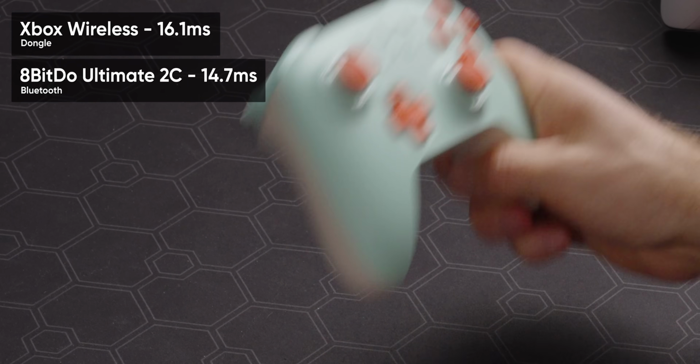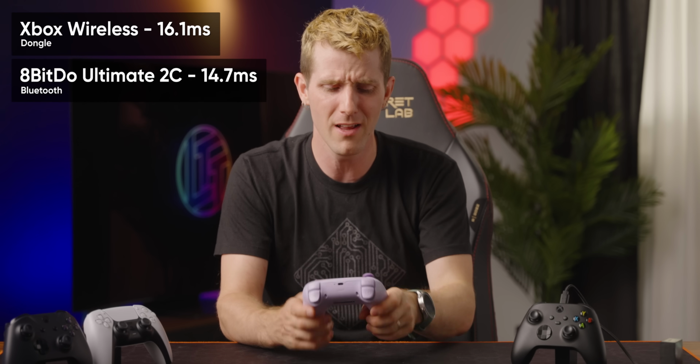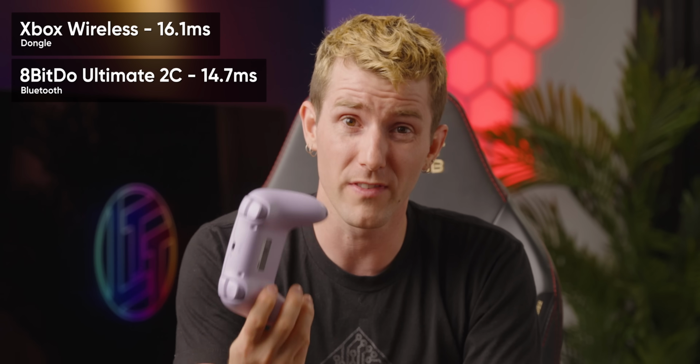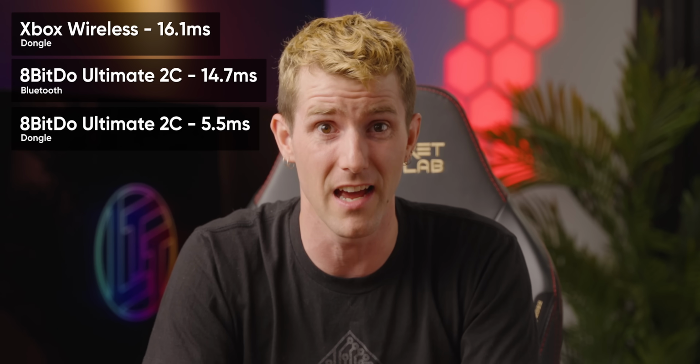We actually found that the 8BitDo 2C had the same latency on Bluetooth as the Xbox controller with its 2.4 gigahertz dongle, and partially thanks to its 1000 hertz polling rate, absolutely obliterated the Xbox in a like-for-like test. Enough about the 2C though. Let's switch back to the 1C and see if the 2C is worth the extra $10, because so often this can be had for just 20 bucks.